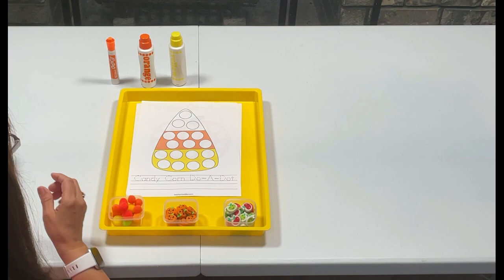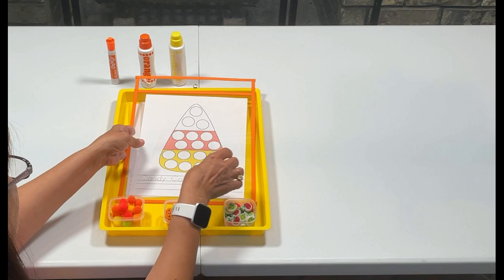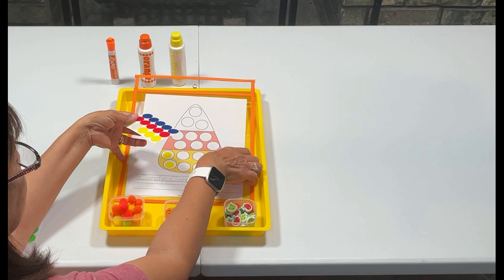Now for the do a dot, you can use the do a dot markers, or you can put the printable in one of these pocket protectors. And if you wanna use some of these circle stickers, you can do that. Have your child place the stickers and you can reuse this printable over and over.